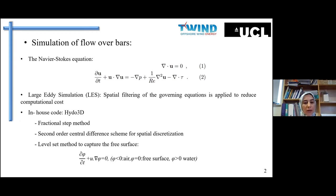In order to track the free surface, I use the level set method, which is a method to capture the free surface. In this method, we use a convection equation for a variable known as phi at every time step, and we use phi to capture the free surface. When phi has a negative value, there is air, and when it has a positive value, we have water. So phi equal to zero represents the free surface.